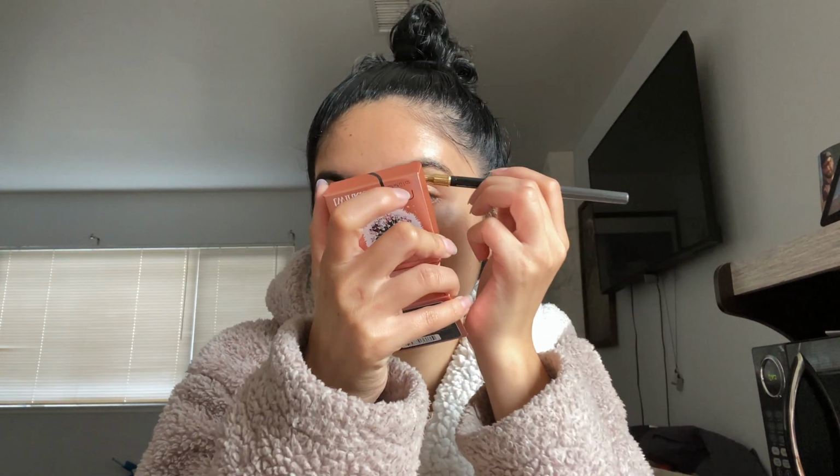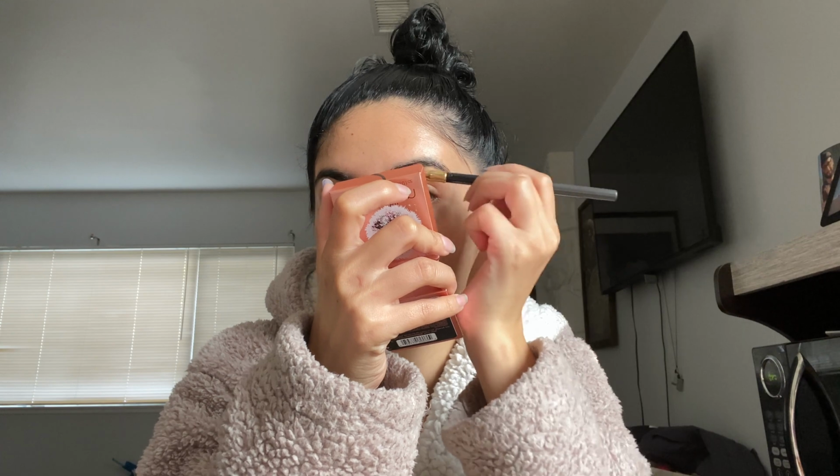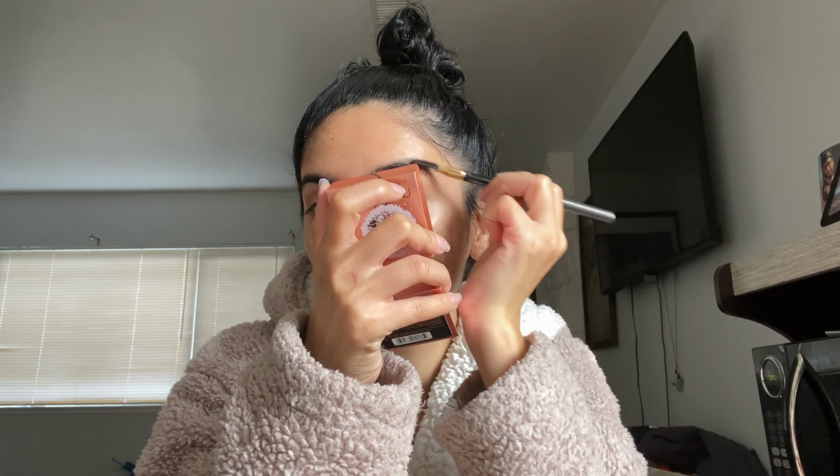And then with the eyebrow spoolie, let me get closer to you guys. I'm just gonna brush them. There we go. This is how the primer looks right here. Okay, so we're done with that primer.